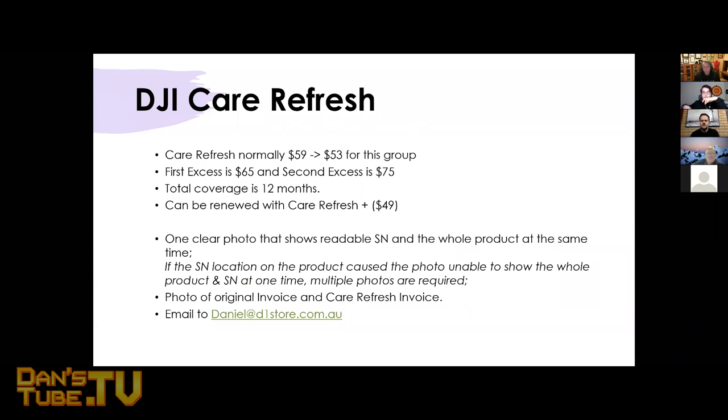If you can see the slide, I'm assuming everyone can see the slide. Yes, yep. Okay, all right, good. So we can do $53 for the Care Refresh, but first access $65.75. You've probably read through this heaps of times. There is Care Refresh Plus. This part here would be quite important for the group.